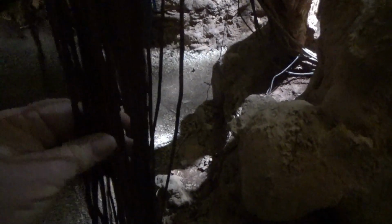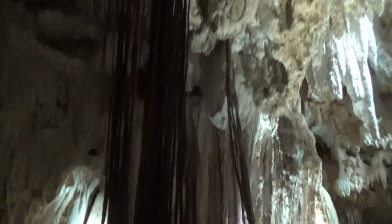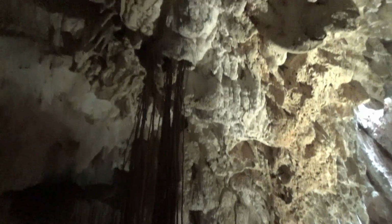I've never seen this before. This is hard, but then it's kind of soft, just kind of like ropes or plastic, and it is coming right out of the rock there. I've never seen this in any cave anywhere.